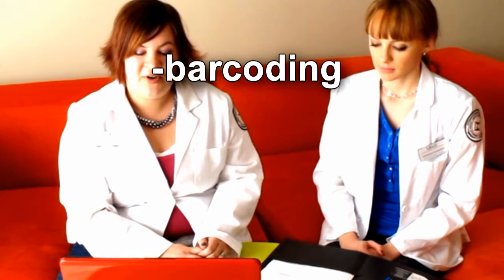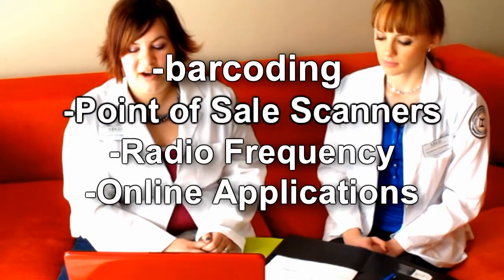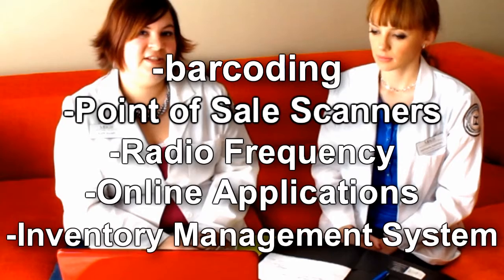The last thing is technology and how this is able to aid in inventory control. So they're utilizing barcoding, point of sale scanners, radio frequency identification, online applications, and inventory management systems. And all of these things just work together in order to control and evaluate and probably reorder as well the inventory that's in stock. Yeah, all of these technologies ensure the efficiency of inventory management control, so it's really convenient to use them.